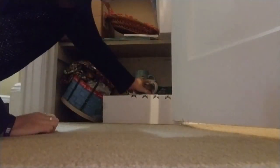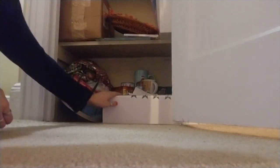Okay, so all of my Christmas decorations go in this big Jeffree Star Cosmetics box. I think that's from the holiday collection like 2 years ago, 2017, with the glittery packaging. Why do I have half of this stuff?